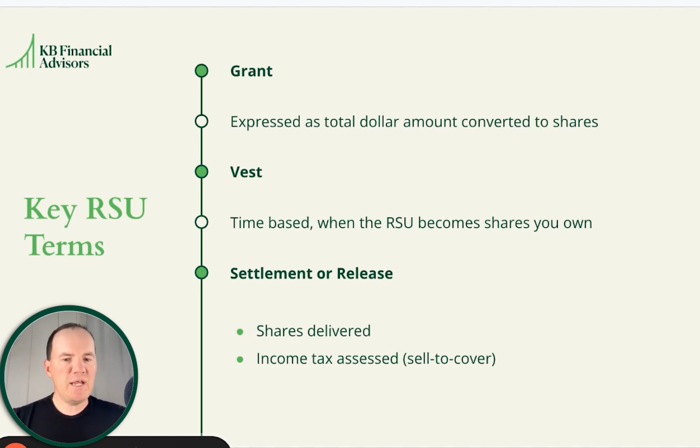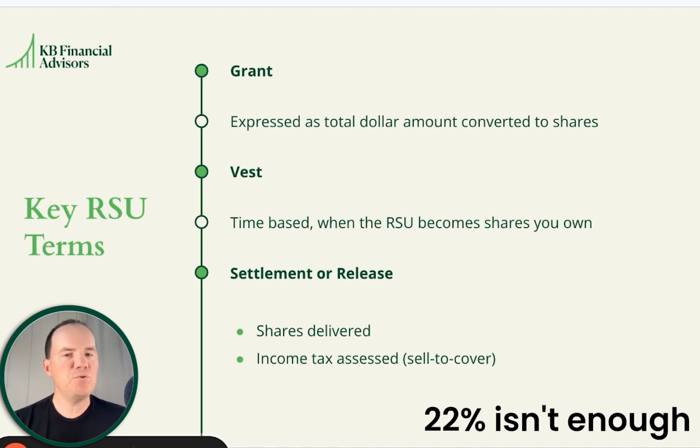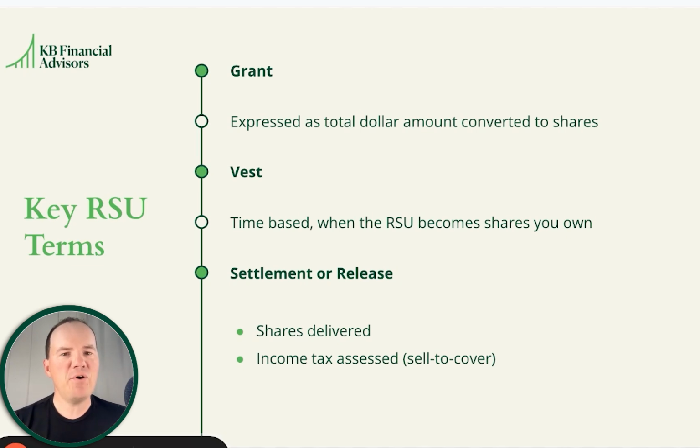The other thing that's important to understand is that just because you have mandatory withholding and a portion of your RSUs is being sold to cover the taxes does not mean that you're done in terms of taxes owed, because the standard withholding on RSUs as a supplemental wage is 22%. And a lot of our clients are in a 32, a 35, or a 37% tax bracket, which means that that 22% is not going to be enough. And so RSUs are one of the most common ways that we see new clients have unexpected tax bills, because they didn't recognize that the withholding on their RSUs was not enough to cover what they actually owe.